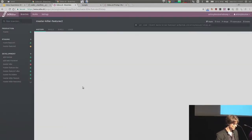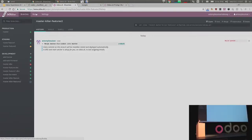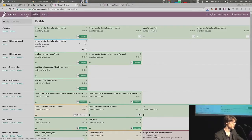Voilà, here I create a branch. And as soon as I create a branch, it will start to build it. So now the build is queued, and it will start to build in a few seconds. I can show you the screen with all the current builds. And you can see, if you know Runbot, that it's very similar. Actually, for the building of branches, we took our inspiration from Runbot. So Odoo SH gives you a small Runbot for your own pet projects.